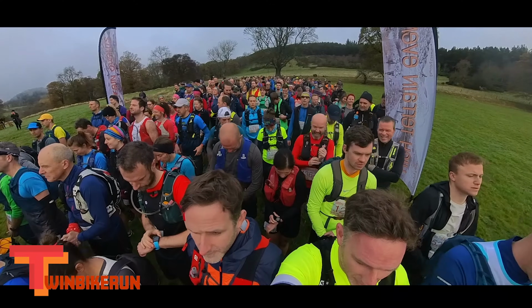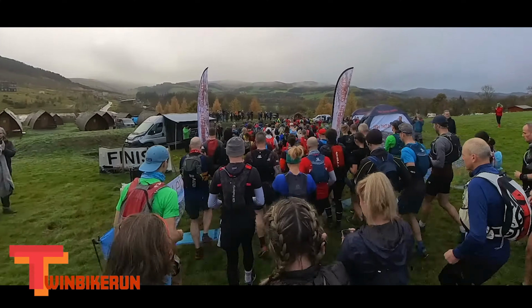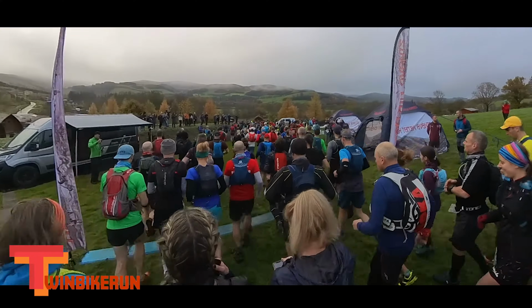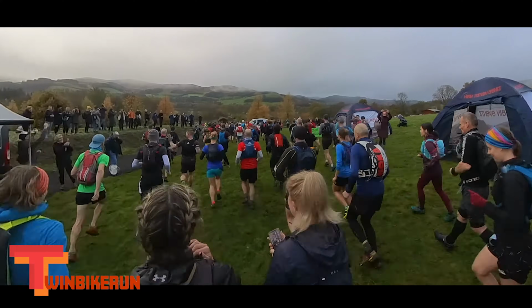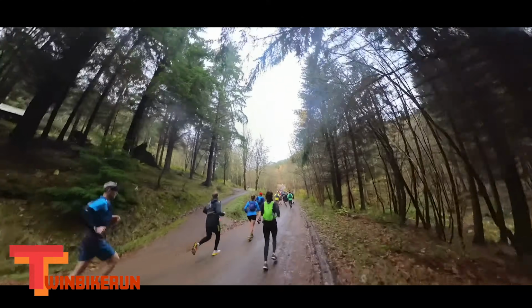I injured my Achilles earlier this year, and this is the first race I've done since getting back to training. So at this point in time, I was a little bit nervous about how I was going to get on. As soon as you turn left, the climbing starts and you're soon off-road. Watch out for roots and don't trip.